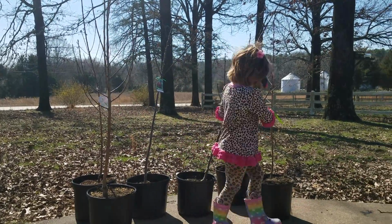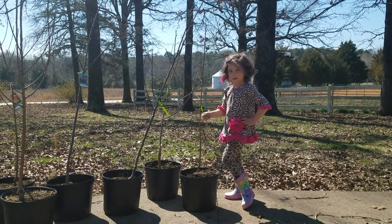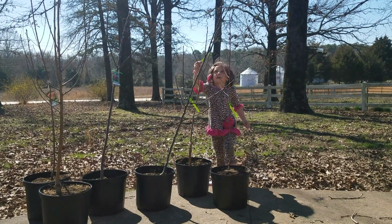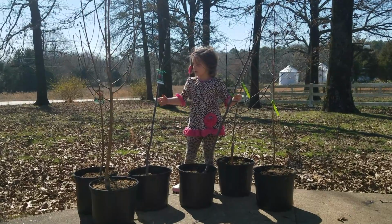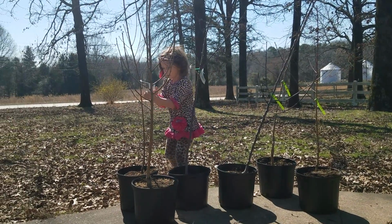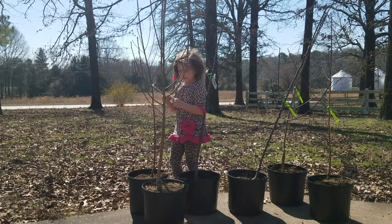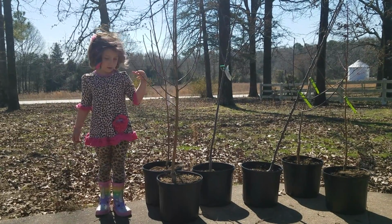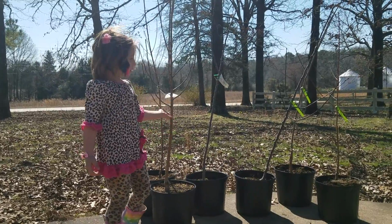Today we got some fruits. Which one is this one, Dad? That's a plum tree. I don't know if it'll grow good, but it'll be good. This one's peach, and I don't know if it'll grow good, but... Which one's this one? That's an apple tree. This one is peach. That's an apple. I think they will all grow good.